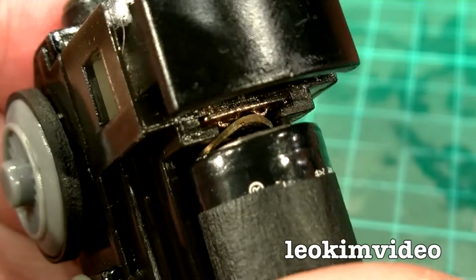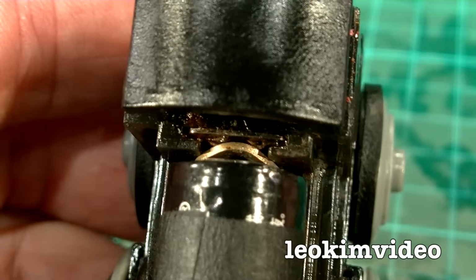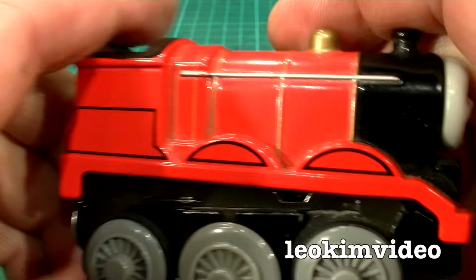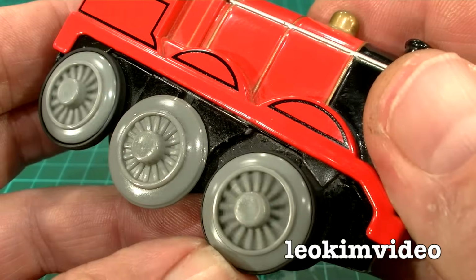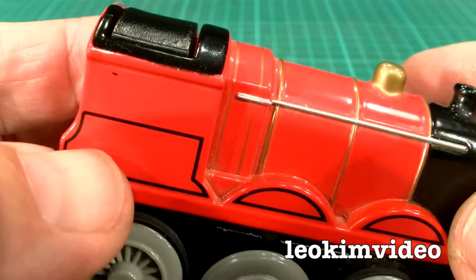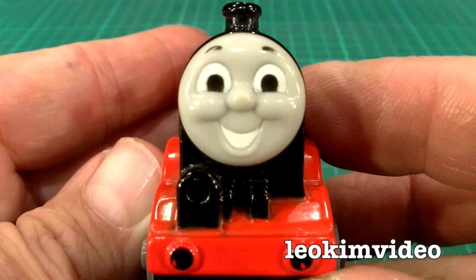So as crude as this looks, the bent washer in there replaces the spring that was corroded away. And best of all, James gets to live another day. Ooh, go James, nice and powerful. Amazing what damage batteries do, isn't it? But in the end, it was actually quite easy to fix. A bit of a washer, put a bit of a bend in it, and James is ready to go again.